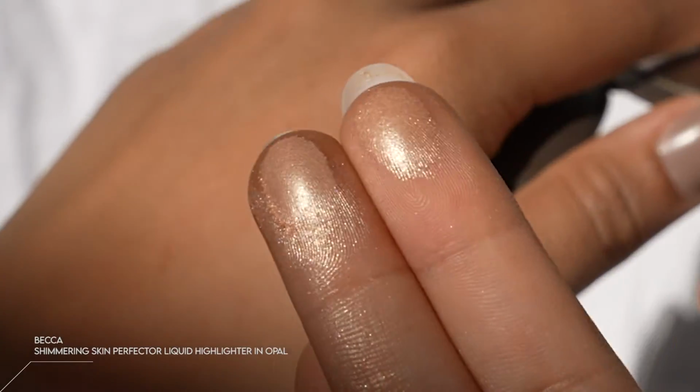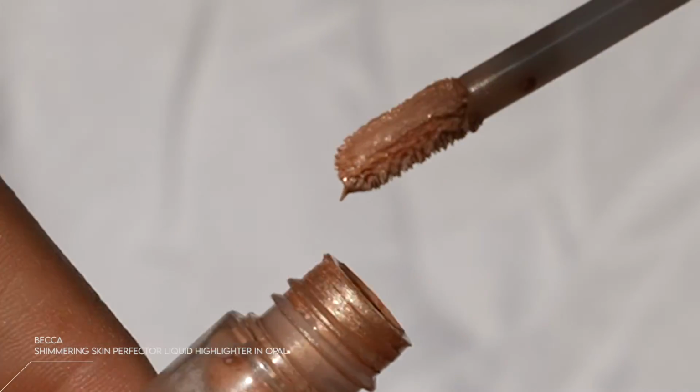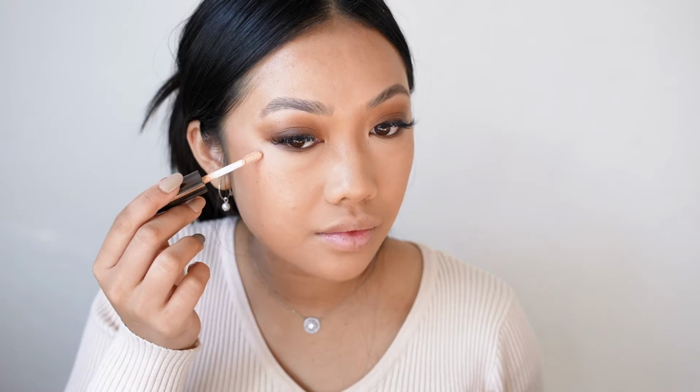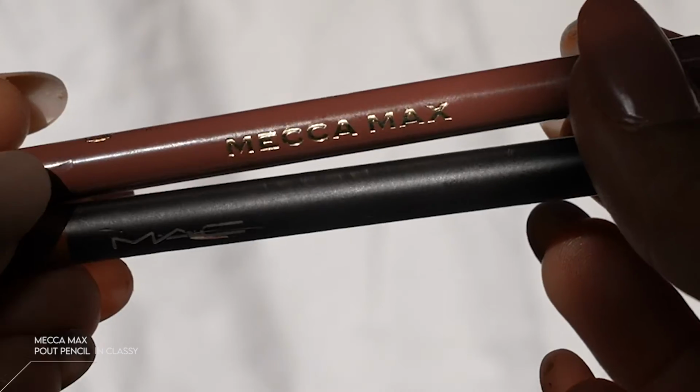And then the highlighters that I use are from Becca. Becca are the best when it comes to highlighters. I have a powder version in Champagne Pop and then this liquid version in Opal. I'm in love with the liquid version at the moment. That's my go-to. So I just tap that product in again using my fingers on the high points of my cheek.